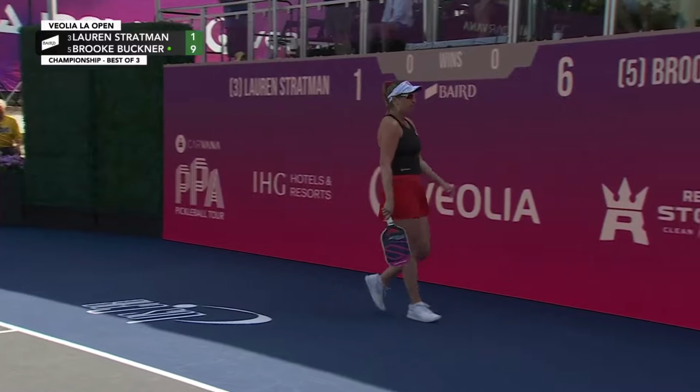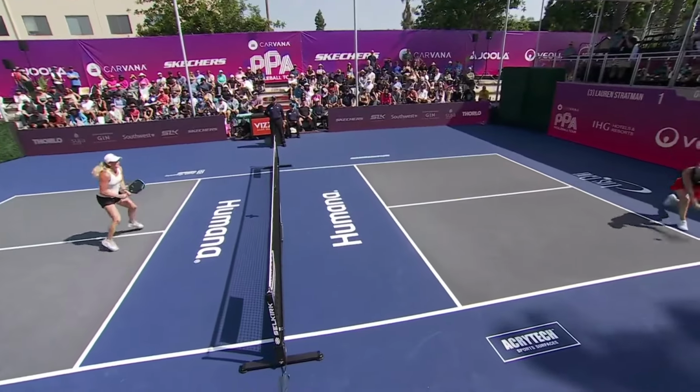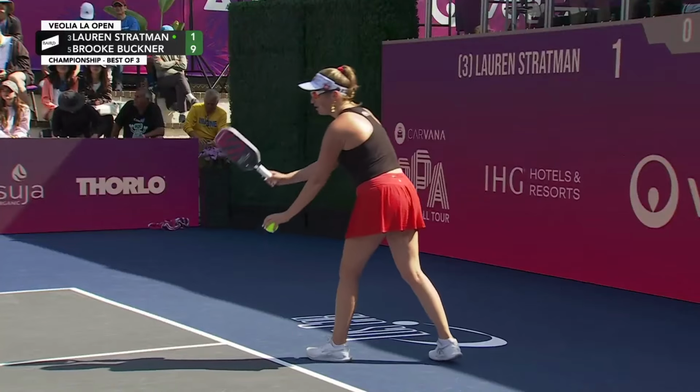Side out. A calm, controlled come on from Lauren Stratman after that point. Nice dipping two-handed backhand, forcing Buckner into a tough volley. 1-9.